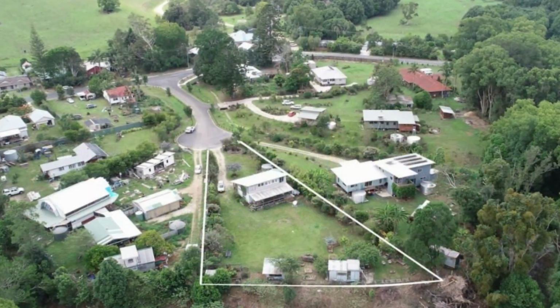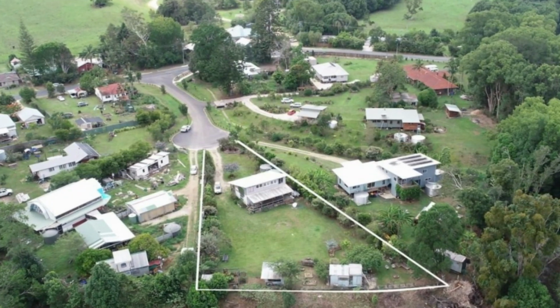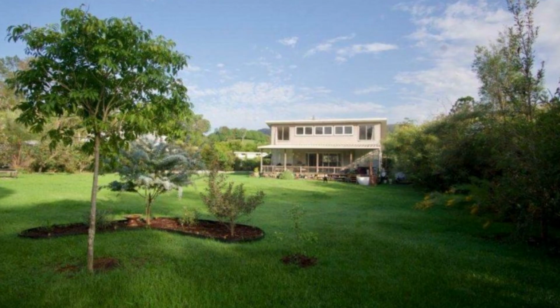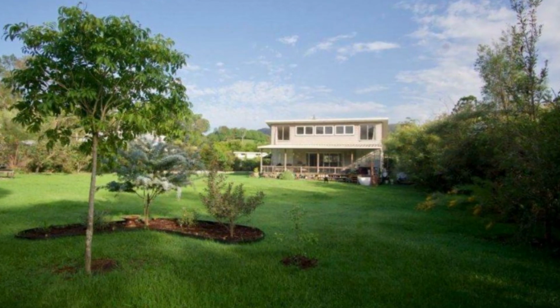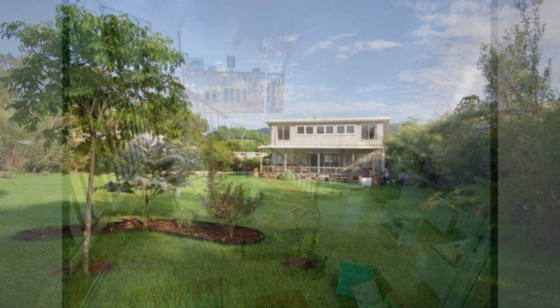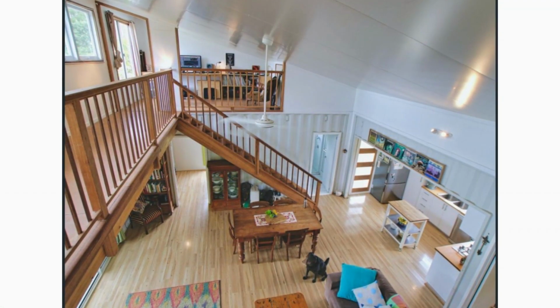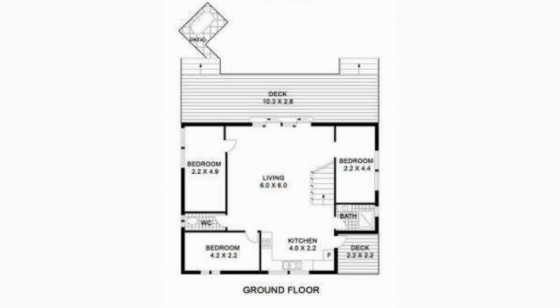Nestled among the lush green hills of Main Arm and surrounded by serenading melodies of nature, this unique eco-home is a seamless blend of innovation and luxury. The house is made up of a large living room, a fully equipped kitchen, a functional bathroom, and 3 beautiful bedrooms. The impressive interior features an open plan and airy layout with high ceilings, allowing for abundance of natural light.